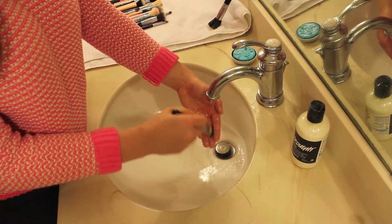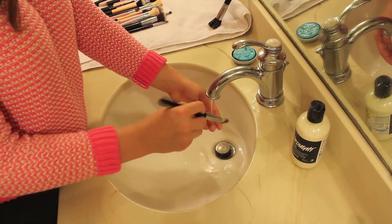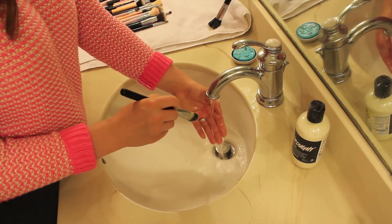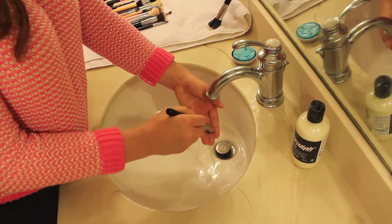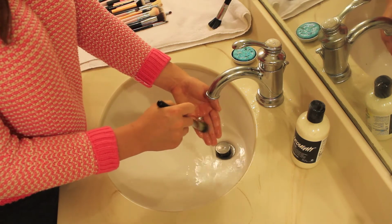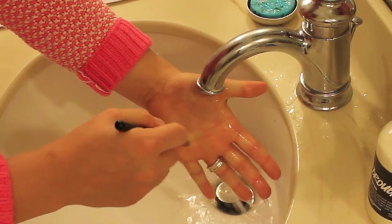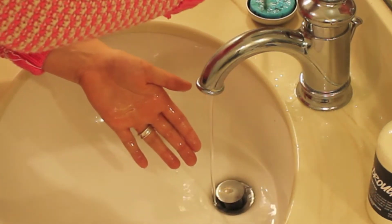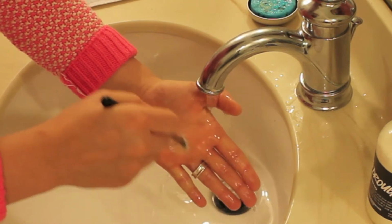While washing your brushes, you never want to tilt it upward. You want to always have it pointing down so that no water gets up in the barrel, because if water gets up in the barrel, you're going to loosen your glue and then your brushes are going to fall apart. So that is one of the biggest mistakes people make. With a smaller brush, I just do the same thing. Get a little circle, get a little of that, do a little scrub-a-dub.